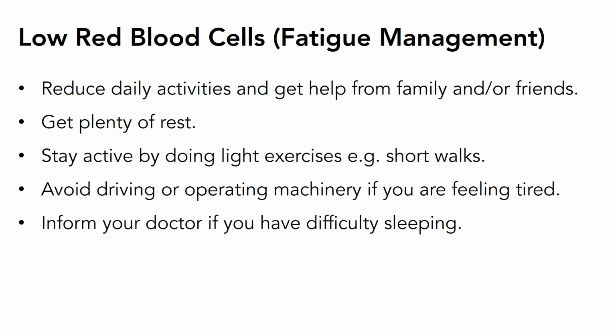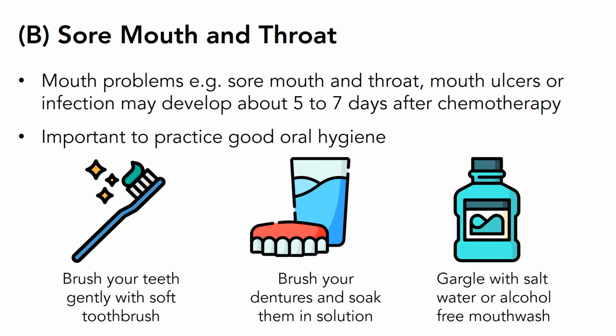If you are having difficulty sleeping, please inform your doctor. The tiredness will usually get better once chemotherapy is over. However, it can be 3 to 4 months or even up till a year before you feel back to normal.